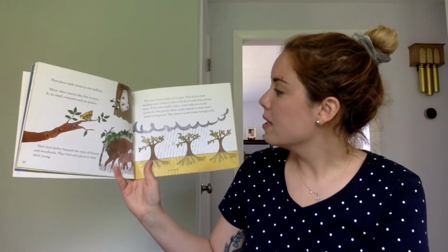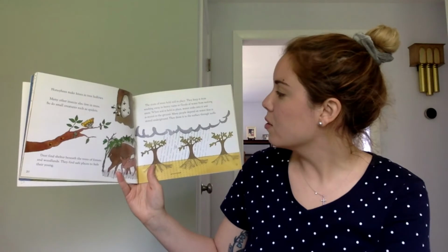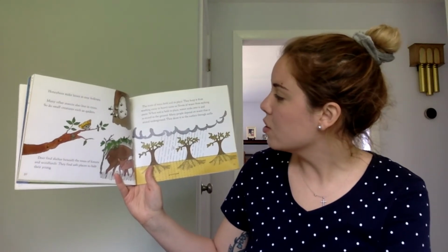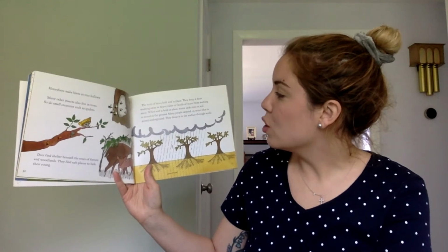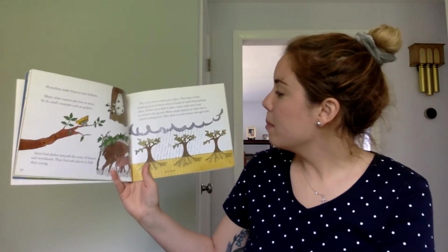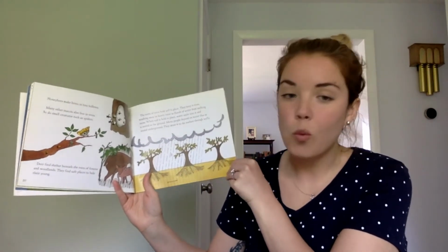The roots of trees hold soil in place. They keep it from washing away in the heavy rains or floods of water from melting snow. When soil is held in place, water sinks into it and is stored in the ground. Many people depend on water that is stored underground. They draw it to the surface through wells.